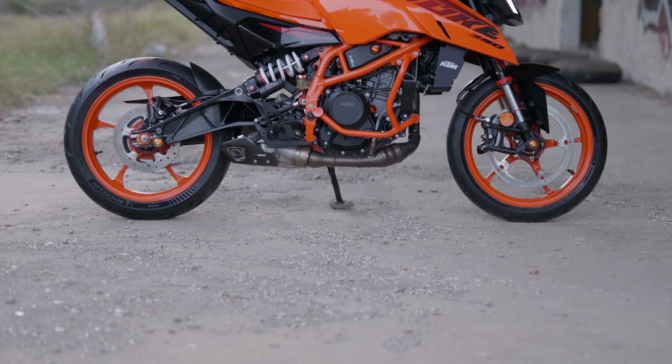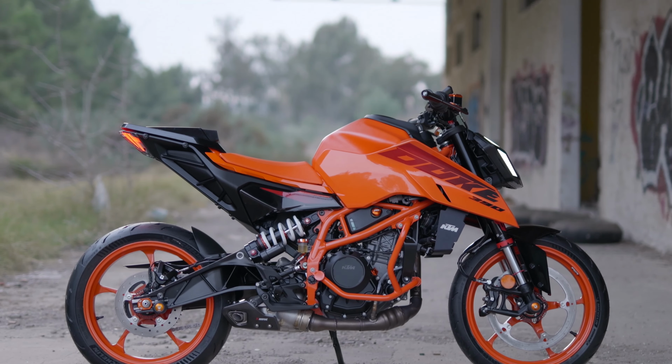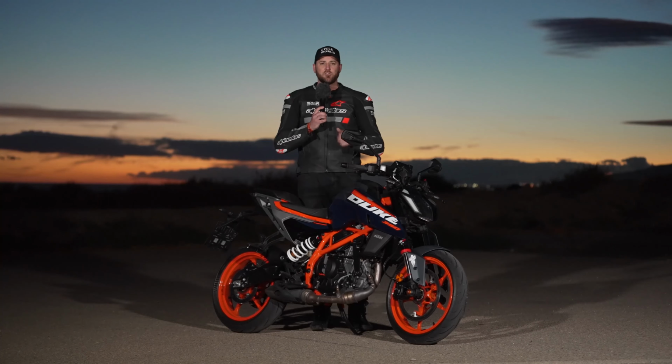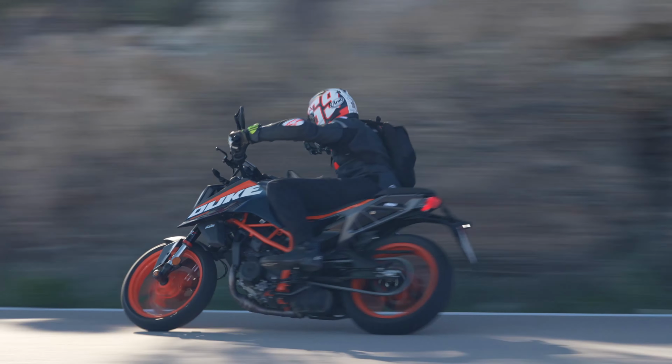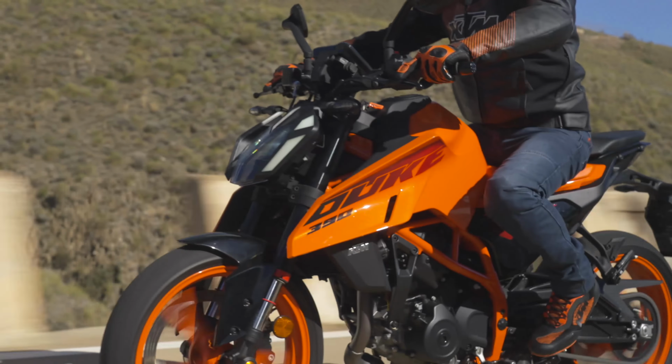Another important thing to consider is that lower seat height. It feels really good for a shorter rider. Not an issue I normally have, but I do appreciate when a manufacturer addresses that. It's just going to give you that little extra sense of control and I think help people get comfortable as they're growing with this motorcycle.